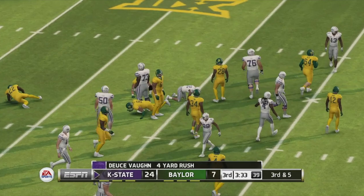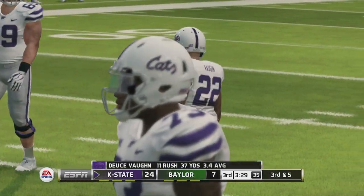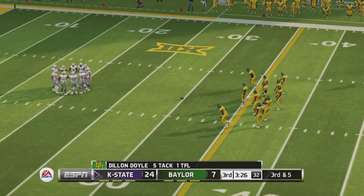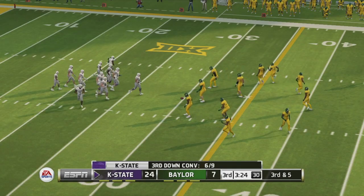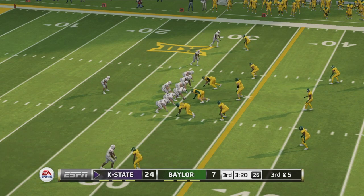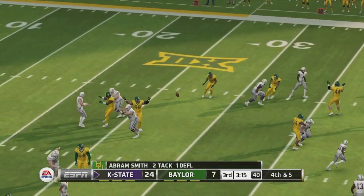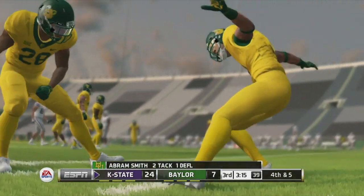Brought down after a nice run up the middle. Gain of four on the play. That'll make it third and five. Red two, blue four. Zipped it out, and that was almost picked off. That's going to bring up fourth down.